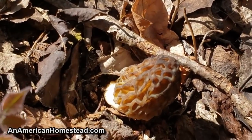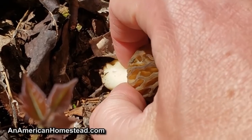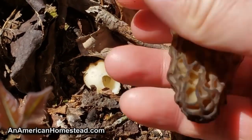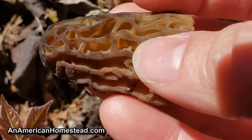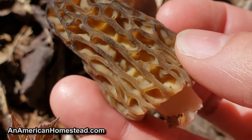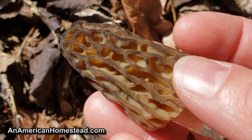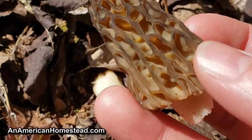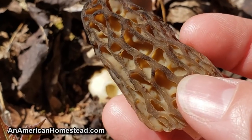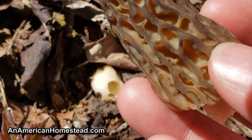And the way you pick these is just to pick it like this and pinch it off. Like that. There you go. That is a Morel mushroom, and that is going to go into my bag. Now, right in this area, I've found a few more already. Once you find one, you want to look really close in the area because usually there's more. And sure enough, just in this area, there's a couple more.